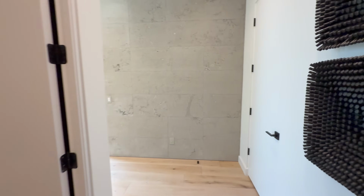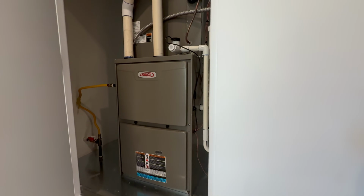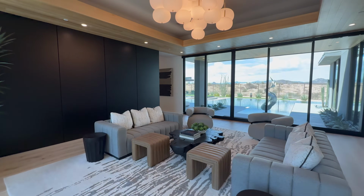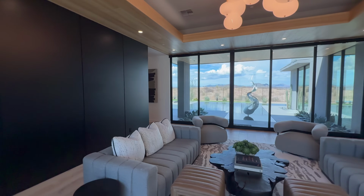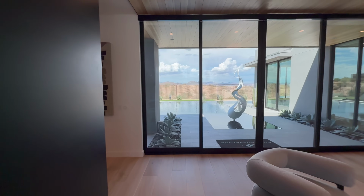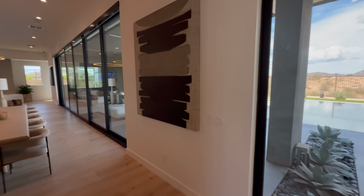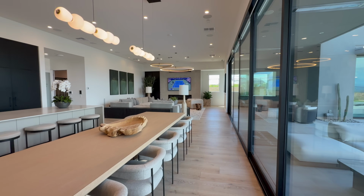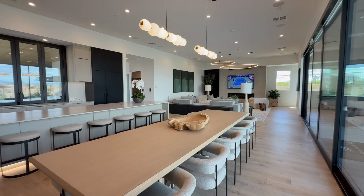So nothing but great things to say about this community. It's tucked away. And then the cool thing is you do have that privacy even in the community itself. So always appreciated. Okay, so you notice that the living wings are on the right side of the property, right? And then we head over here to the left, and then you're going to the common areas. So before we do continue, I'll do a full pan, and then we'll start in the kitchen.